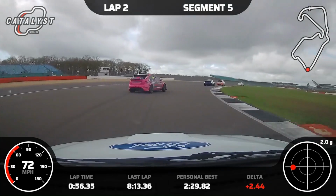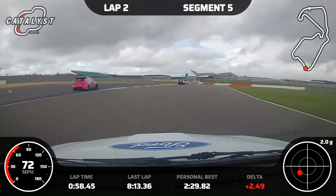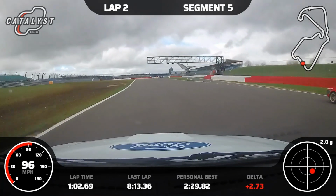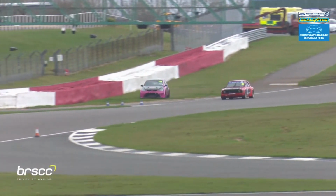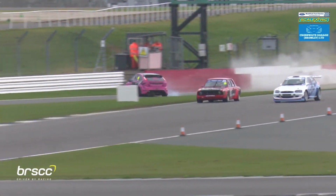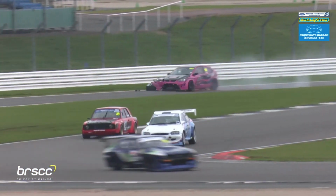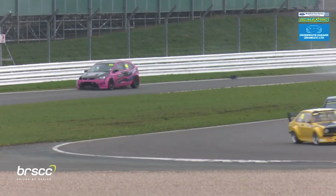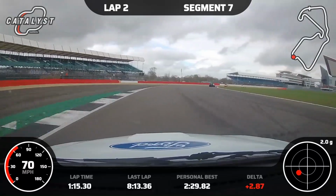Rory Jost goes through the pink Ford Focus as well. And as they work their way around Stowe Corner, past the wing, and there's contact, and Jost is on the grass, and oh yes, into the barriers he goes. Rory Jost with damage to the left-hand side of the Focus. There was a bit of a squeeze coming out of Stowe Corner. The front right wheel has come adrift of the car as well, and that is a real shame.